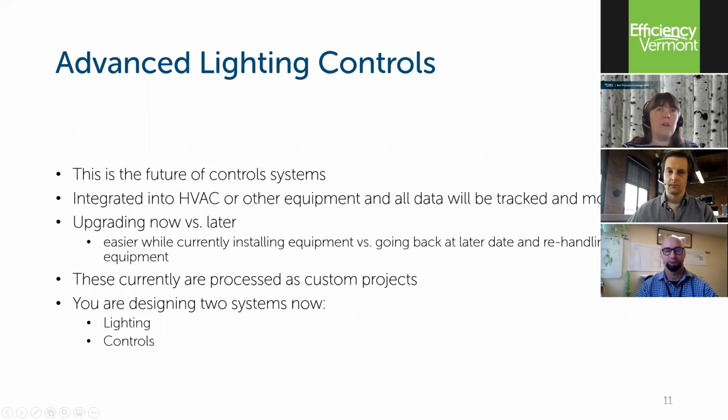So the advanced controls really are the future of the control systems. Again, they can integrate into your HVAC system. They can integrate in with your plug loads. So as soon as the lights sense that people are gone, if you have the computer system at everybody's desk plugged into a wall outlet that is related back to these, it will shut down the computers. All the data will be tracked and monitored. We know these can be attached to asset tracking systems.